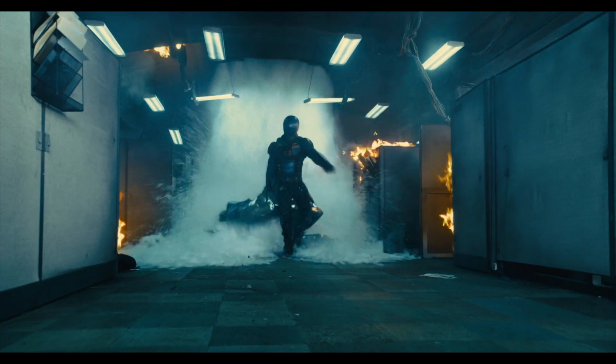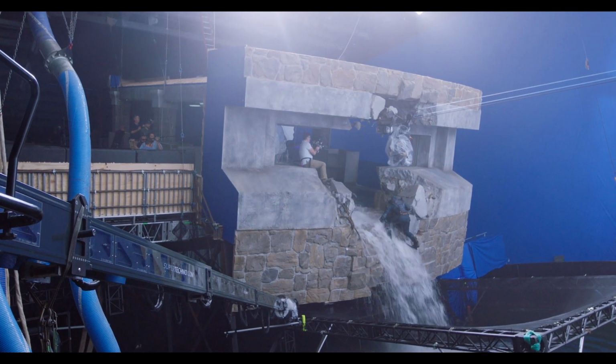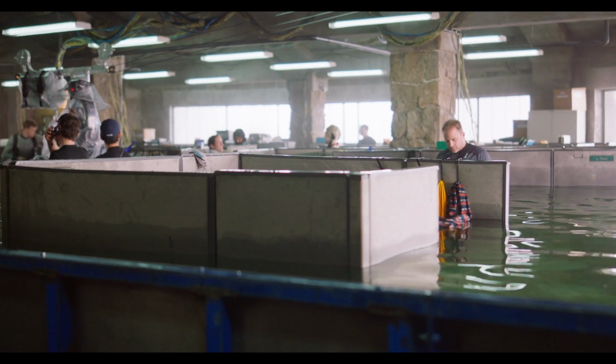I mean, we shot the whole sequence in a real life sort of what it would feel like, you know, water and tilting sets. We built a set that could fill with water.